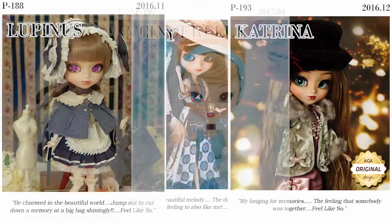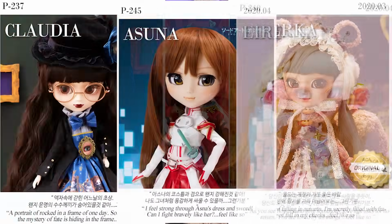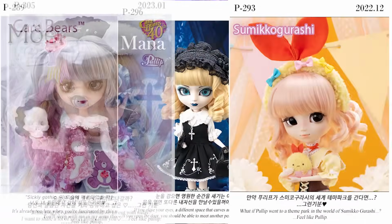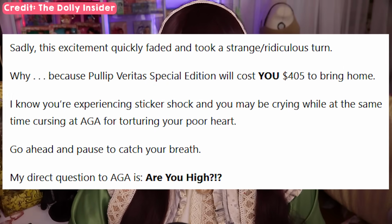Pullips had sort of just become models for other brands' clothing or other characters, which in some ways is really fun, but in other ways is a bit sad, especially considering that AGA had made a lot of really cool and beautiful original designs. That being said, it probably doesn't help that the company would also sometimes get flak for using materials like real feathers on designs. For example, this one that they then had to go and change because people didn't really like that. And the pricing structure of dolls also being at times very interesting, with some original designs going for up to $400. That's a lot of money.